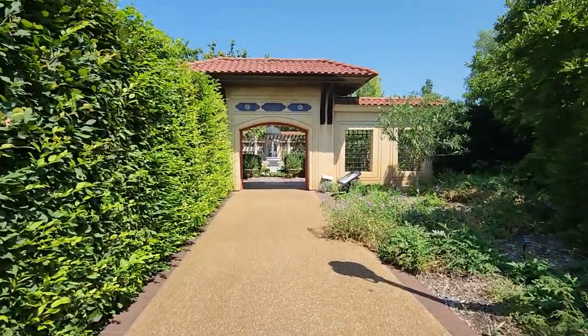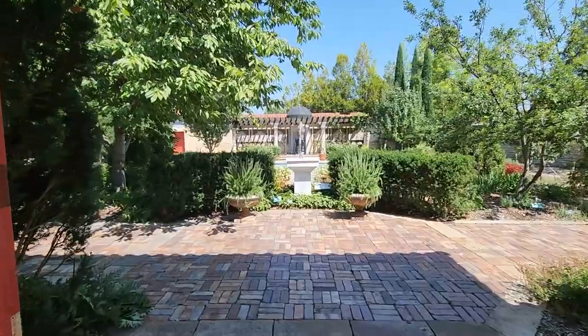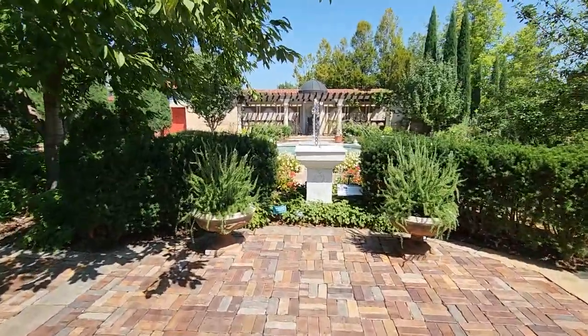Oh, here we go. This is fantastic. I need something like this in my backyard. Heavenly to walk through this Mediterranean setup.